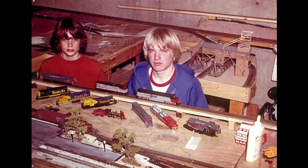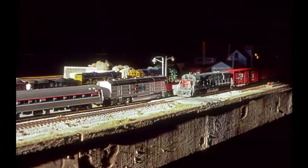Later on, about 1981, I built this layout that was just wrapping around the whole basement. I had gotten a jigsaw, and I took that saw and started cutting up plywood, and you should have seen my grandfather's face when I wanted to load all this wood on top of his Ford LTD.